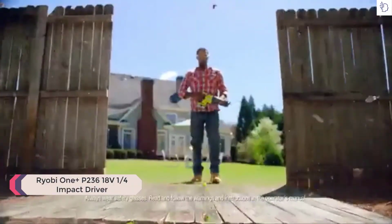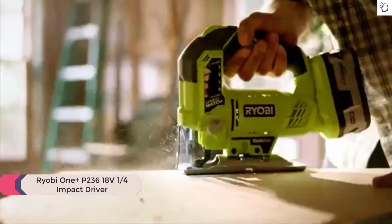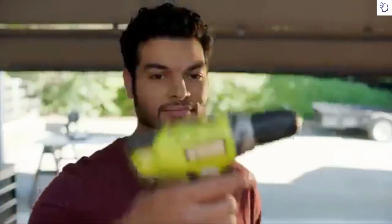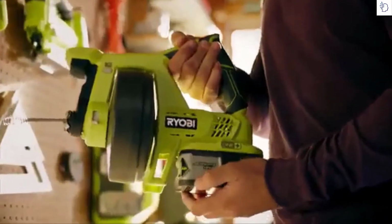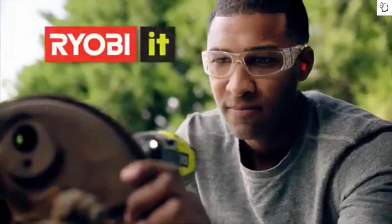Break it, drill it, drive it, Ryobi it, cut it, sand it, trim it, nail it. Ryobi has changed the power tool game with over 70 tools that all work on the same battery. Now, when you have something to do, Ryobi it.